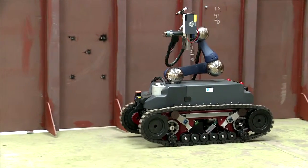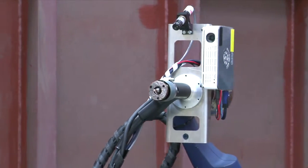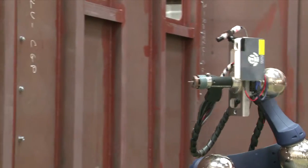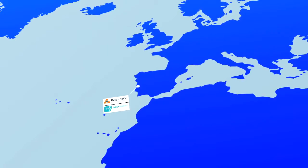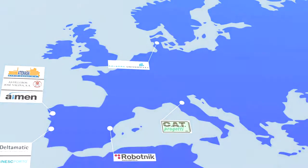In this context, the CARLoS project has demonstrated the use of a mobile manipulator to automate these tasks. To this end, CARLoS had to address a number of issues that challenge robot mobility, safety and reliability in a large, semi-structured environment like shipyards. The initiative involves an international multidisciplinary consortium led by IMEN and is supported by the European Union through the 7th Framework Programme. In the CARLoS project, we have developed a mobile manipulator to automate arduous tasks in shipbuilding outfitting.